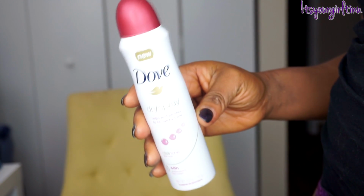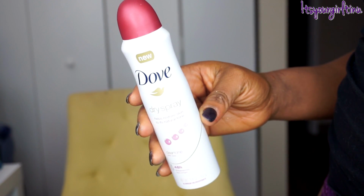Another thing that I've been loving, that I consider skincare, is the Dove Dry Spray. You can go on a no shower day, have this on, and people will still not know you didn't have a shower. I'm not suggesting you do that, but this is amazing. One day I stayed home, didn't go nowhere, did not shower.